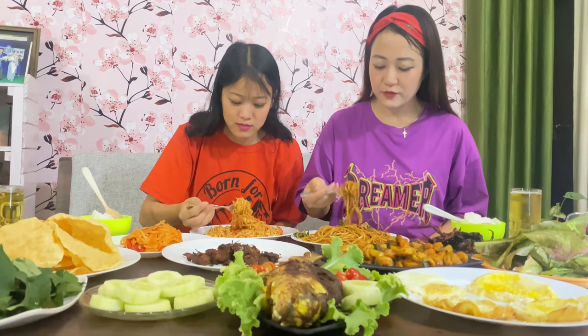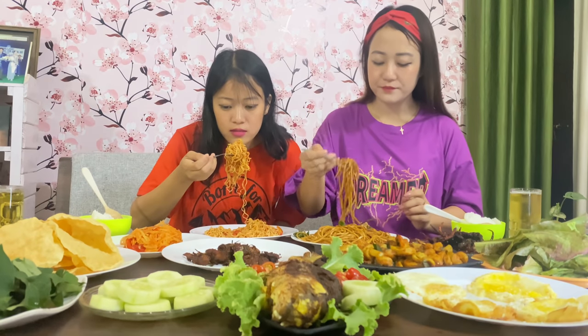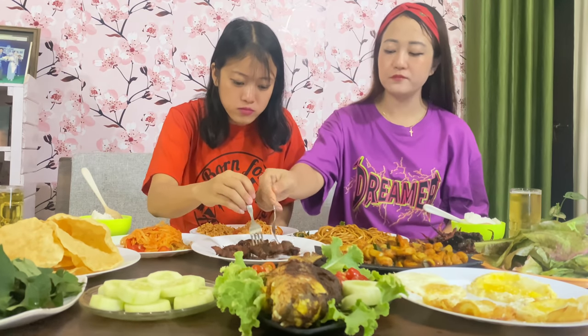Let's get started. Let's pray first. Let's start. We're going to use both fork and hand, of course, because we are Naga, and even a spoon. I'm going to start with their dandan mian. Mama. Not bad. That's chicken.